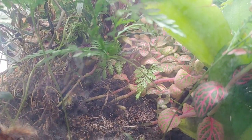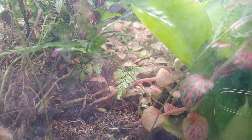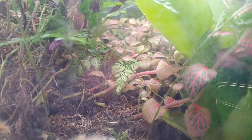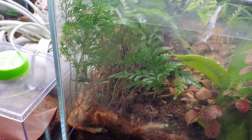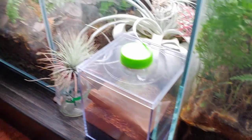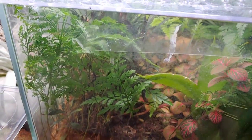So, I do know the main plant in this. This one is a red nerve plant, a red Fittonia. And all the ferns are rabbit's foot ferns, which are a shorter fern. At least give them a watering tonight.